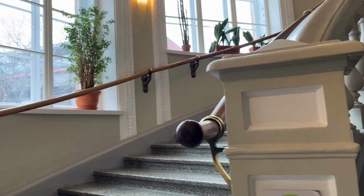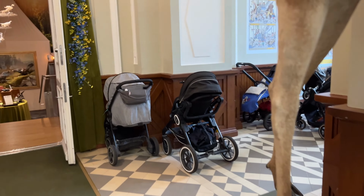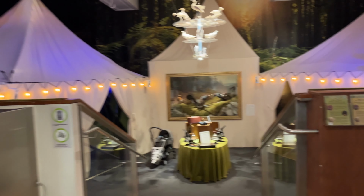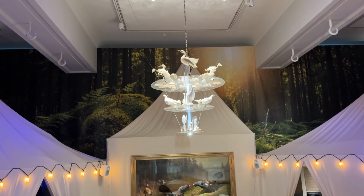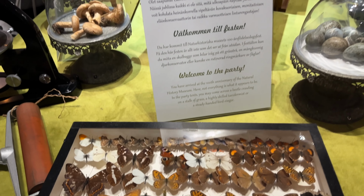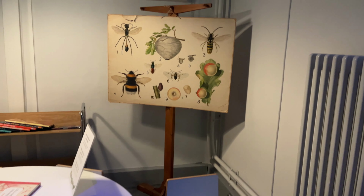Let's get upstairs. They also have lockers here, digital locked lockers. Seems very family friendly. Look at this. There's a lot more people here than in Kiasma, for sure. Is this a room for kids? No, it's the start of our tour here. I understand that kids would love it here more than Kiasma, for sure. Space for kids to read.